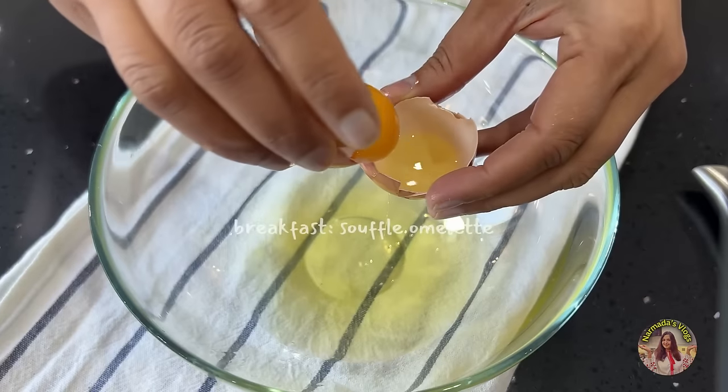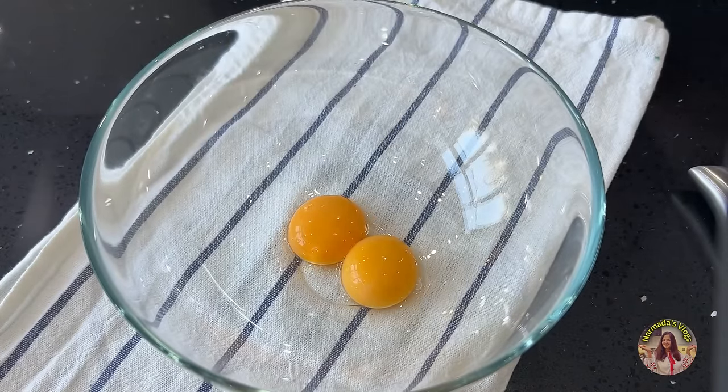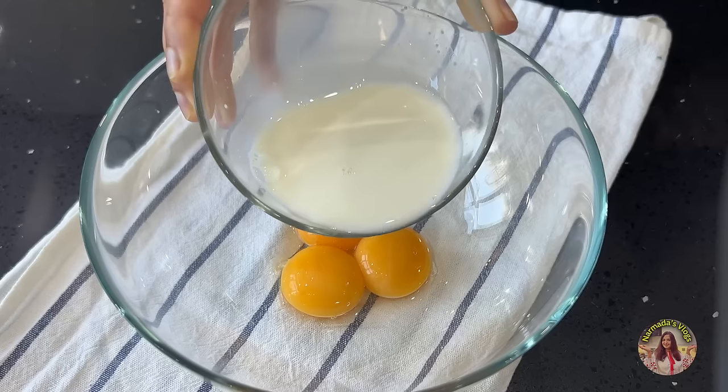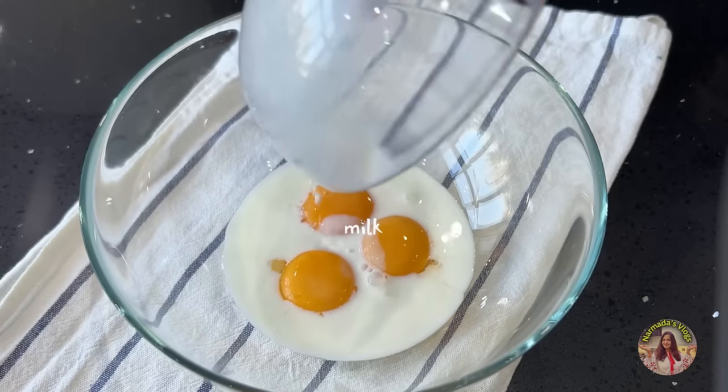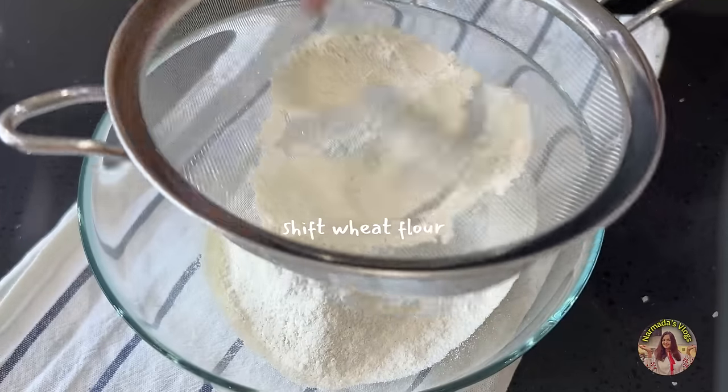I'm making a souffle omelette for today's breakfast. It's a winter favorite. I will separate the eggs and add milk to the egg yolks and sift wheat flour to make the souffle more fluffier.